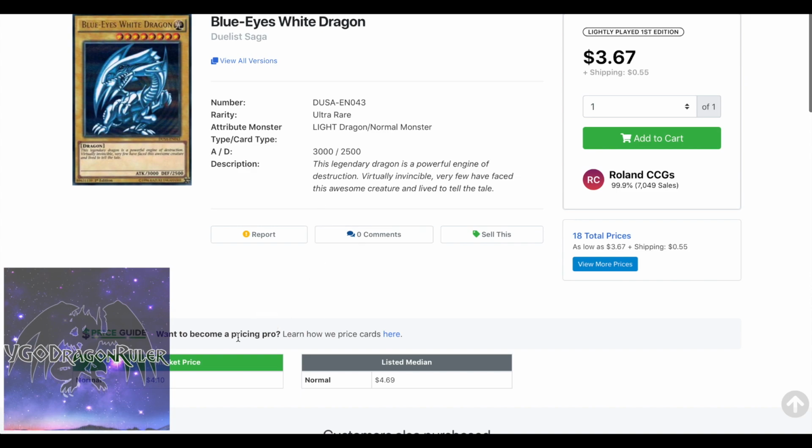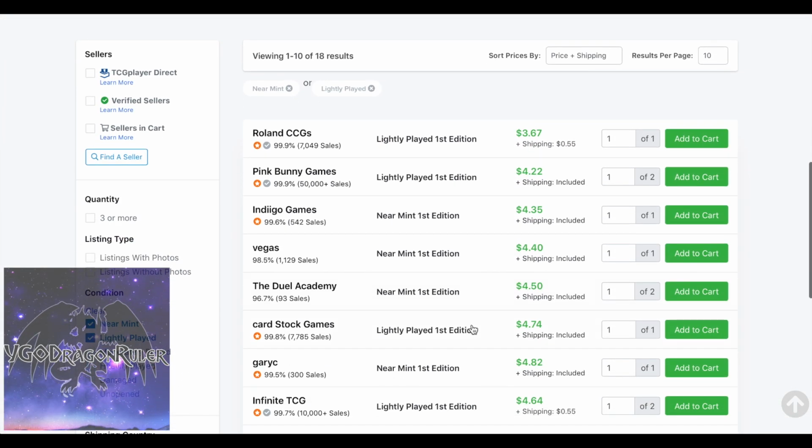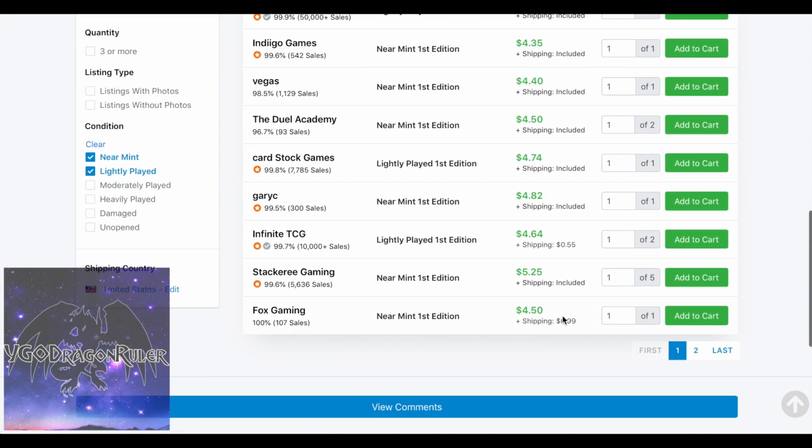It used to be like a $2 to $3 card. Market value now has it as $4. And if you go through the market here, you can see that it's $4 and it's going up. By the end of the first page, it touches $5.